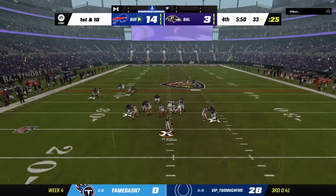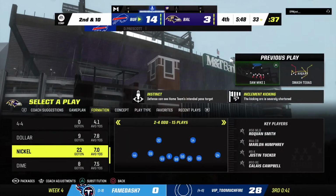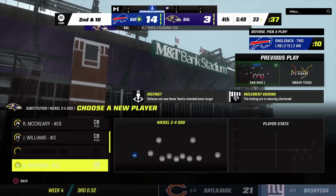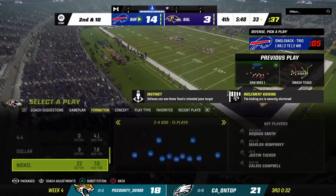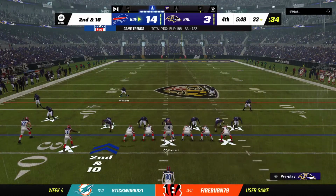Following the interception, here's Prescott. And that is going to be incomplete as he led him a bit too much. That pass was incomplete as they made an attempt to get a big one downfield. But that's okay, because if you don't get the completion, at least you've told the defense you're trying to stretch them out a little bit, and they may have to change accordingly. 2nd and 10 from the 33-yard line.